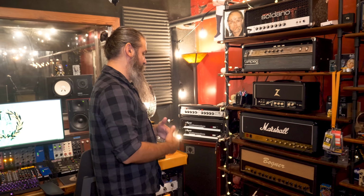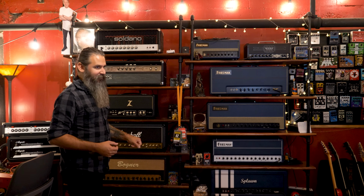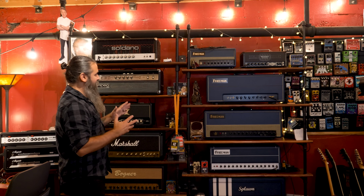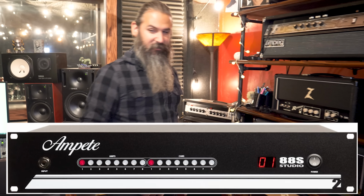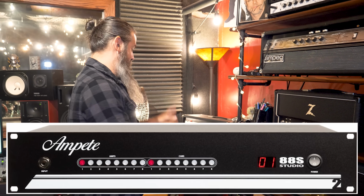And to use all these effectively, we used to have to, if we wanted to change amps, unplug it, rewire things, move around, turn it off, turn on the other one so you don't blow the transformers and stuff like that. Now we have everything run through this Ampete system. It also has a remote over here. You can just do everything over here. So now everything is routed to that. And this is routed to all the different rooms.